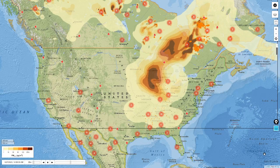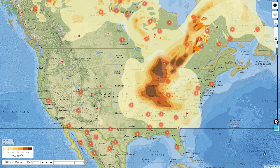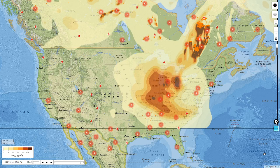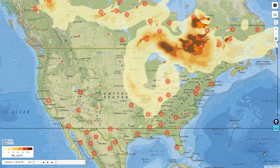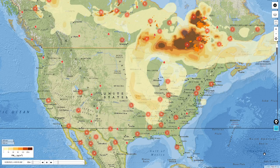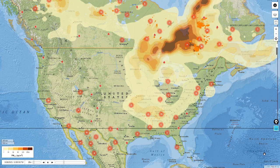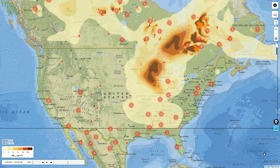So here is your Canadian smoke forecast. Lots of smoke here making its way down through Milwaukee and Chicago. You're going to have some major air quality alerts there coming as those fires rage on in Quebec. So that's your smoke forecast. We'll let that play all the way through. Just give it a minute.